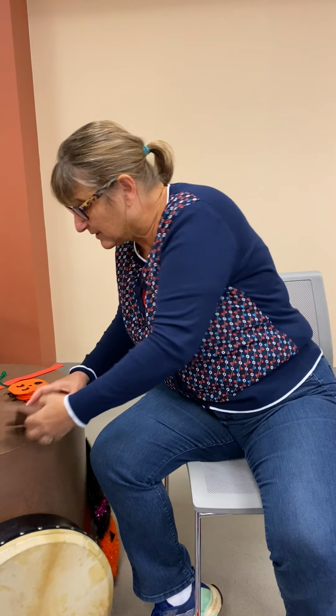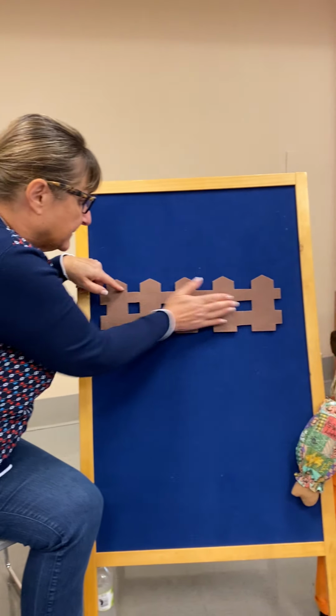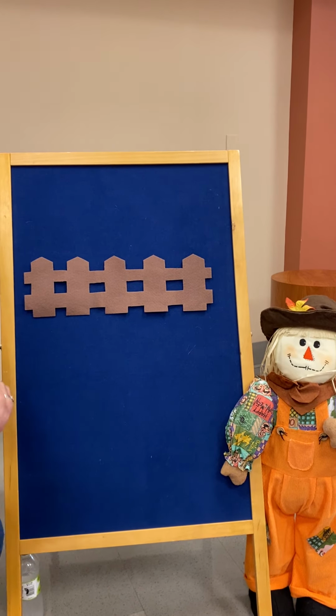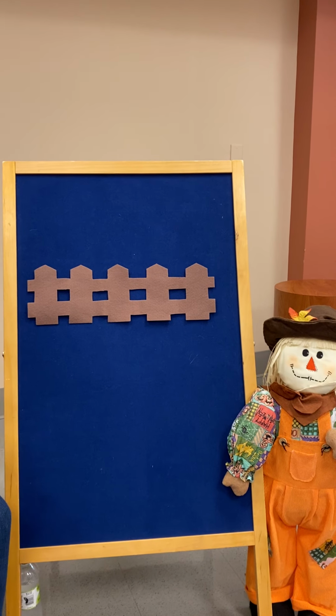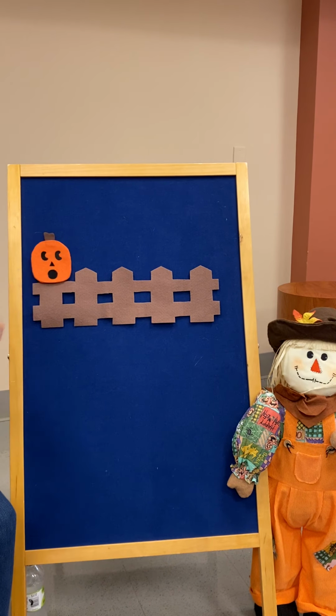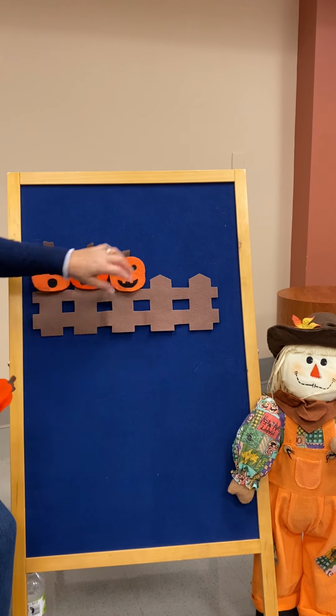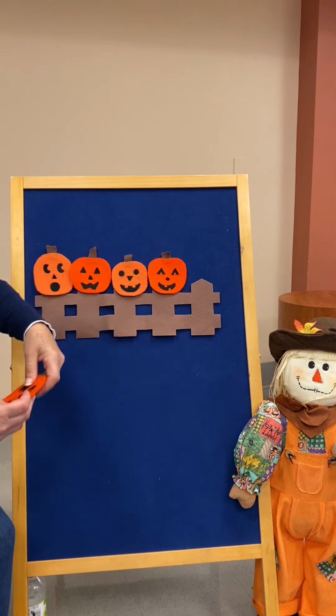We did a lot of counting in that book, and now we're going to do some more counting, and we're going to keep counting pumpkins. You know the song, I think. 1, 2, 3, 4, 5.